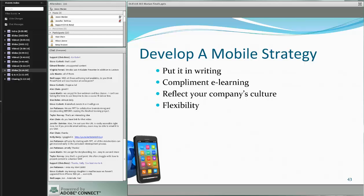It also needs to complement the e-learning. If you have an e-learning, which most companies already have an e-learning strategy put into place, their mLearning should complement that. It shouldn't be something completely different. It should be an enhancement to what your mobile strategies are already as a company, and it should reflect your company's culture. And then finally, your flexibility. We want to be specific, but we have to have the flexibility to adjust as the technology adjusts and evolves.